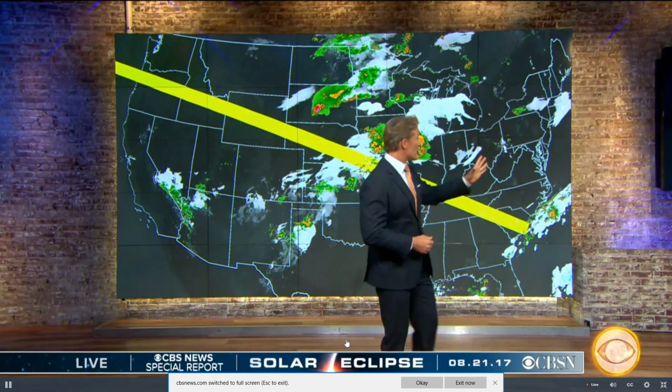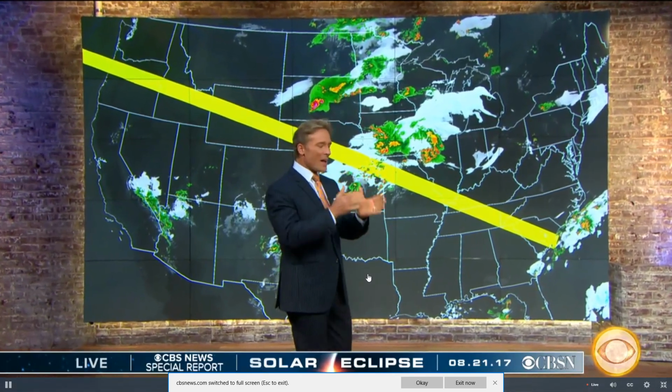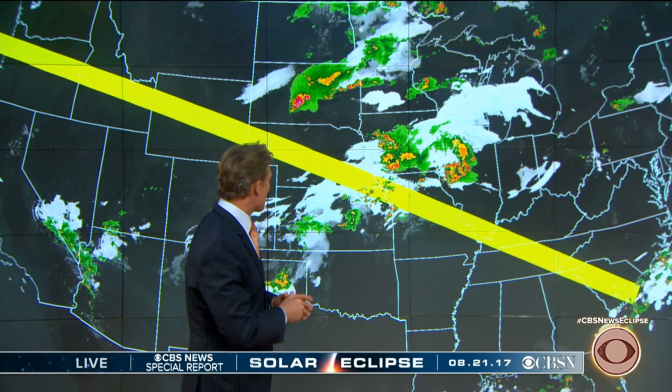Okay, I've drawn the zone of totality right behind me. You can see it here as it cuts across the continental U.S. I get that big yellow swath. The path of totality is about 70 miles wide. Anthony, I got to tell you, we are just sitting under a lucky star, if you will, because I bet you it looks about 85, maybe 90% of the country has great weather. There's a couple of trouble spots out there.